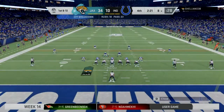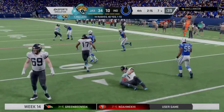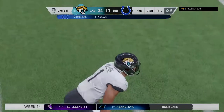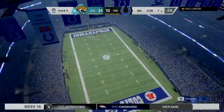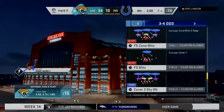They'll run with Pollard to begin the drive. Slipped one tackle, but no more as he's knocked to the deck behind the line of scrimmage. It's a loss of a yard there to start out. That leads to a 2nd and 11. Just 2 minutes remaining here in the fourth quarter of what has been a one-sided affair.